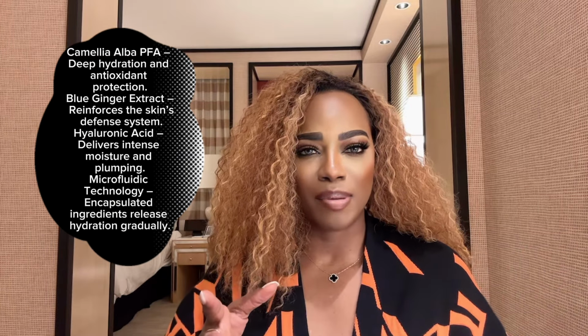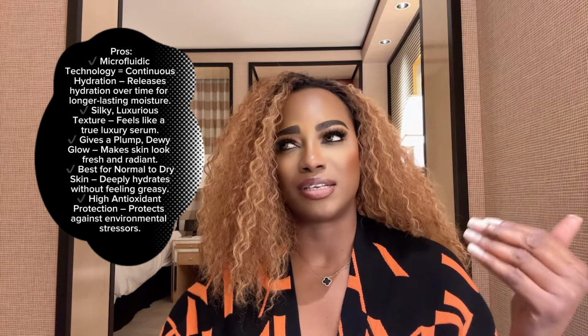Now, let's talk about the pros of this product. It is silky and luxurious. It's tacky. It's for the dry and normal skin types. And it's a true serum. So that's what you're getting as a pro with this particular product. And another key benefit for both of these products I wanted to preface is that they're antioxidant rich. So they're helping to protect the skin.